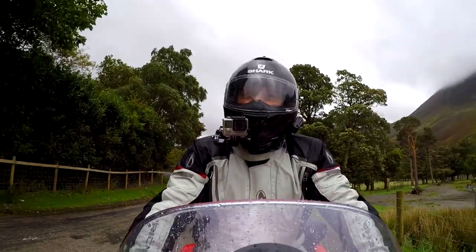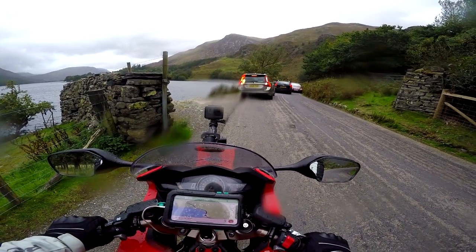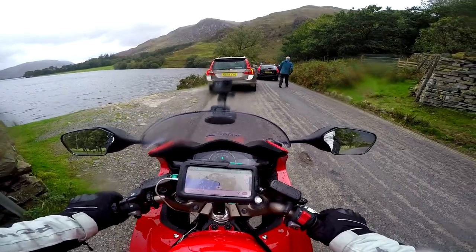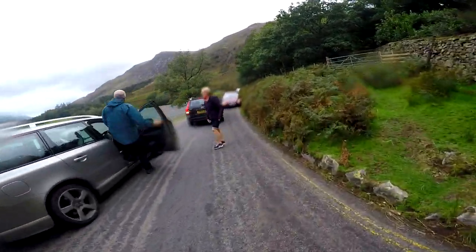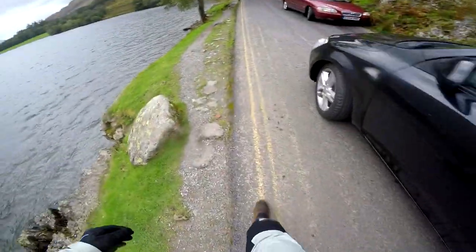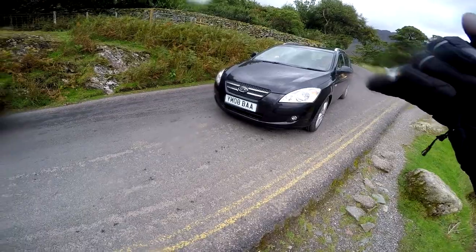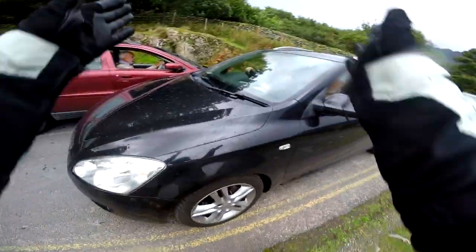What's going off here then? People who can't drive, look at the state of that. You've got tons of room there. You've got loads of room. Come this way. This way. You've got loads. You've still got this much.